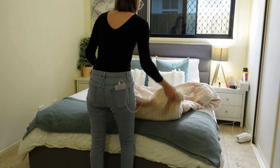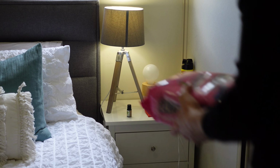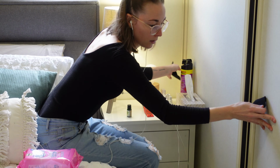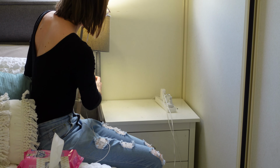This is my weighted blanket that I just recently got, and I really, really love it. It's a single one, I think, and I just use it for myself because Luke's a hot sleeper, so I just keep that on my side. While I'm sleeping, I just put it on me.